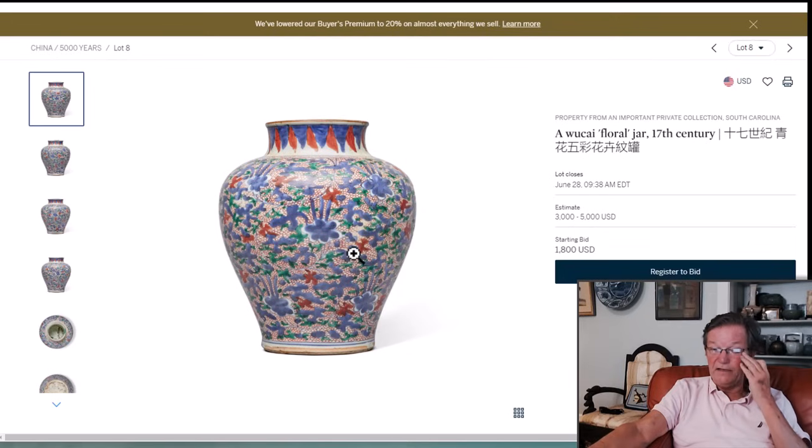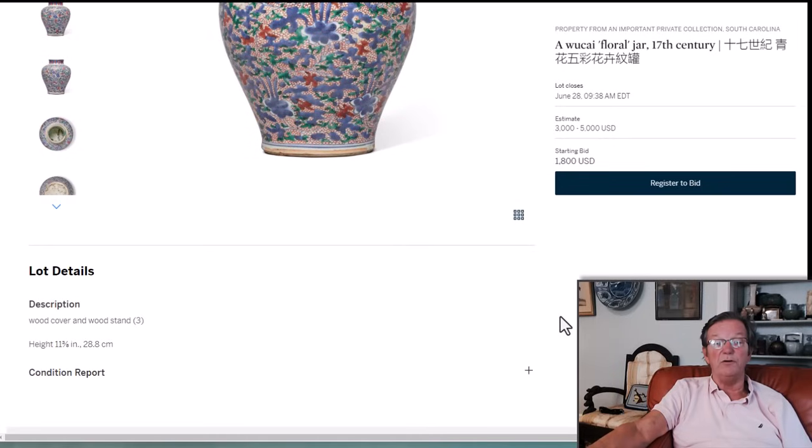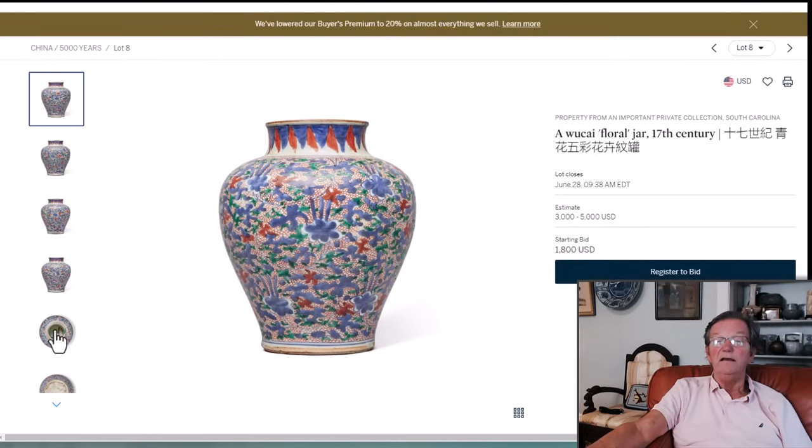I love the color, the feeling of it. I love the potting of it. Let's see how tall it is. This is also 11 3/4 inches tall. It has a wood cover and a stand, but they didn't photograph it for whatever reason. Here's a picture of the bottom of it.